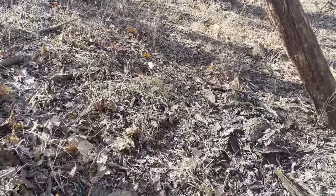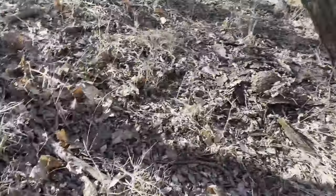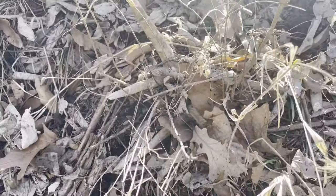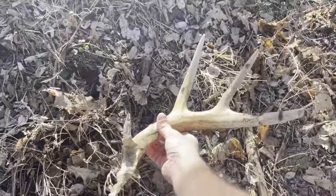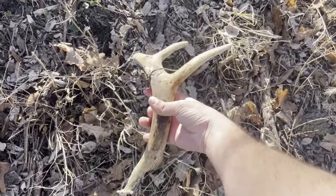All right, well, it's hitting one other little spot. I'm gonna jump down off here. And there's an old one right there. Pretty chewed up. But there we go. Pretty chewed up antler.